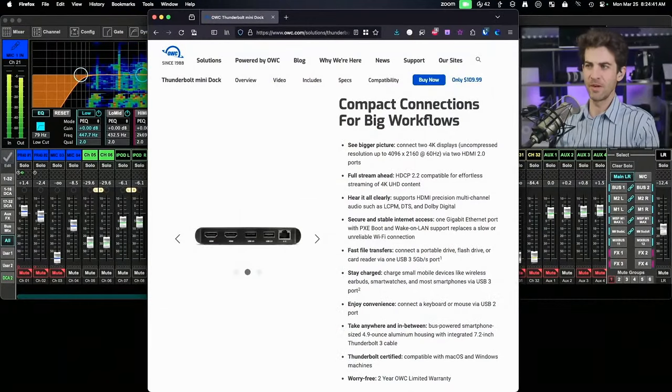David? I didn't think of the Ultra Studio. I actually have one of those Sonnet boxes for SDI playout, if that's applicable. Otherwise, like Mickey said, just a standard dongle to HDMI, depending on what the target is. And Jason. I really like this one from OWC.